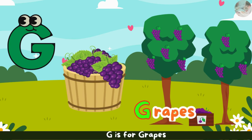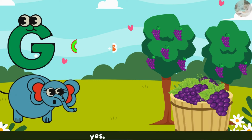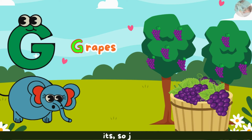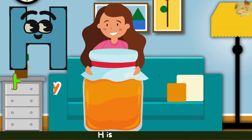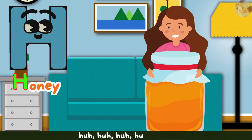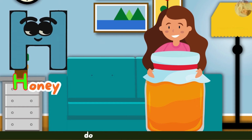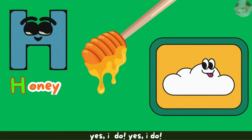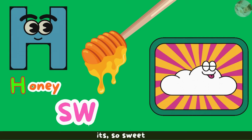G is for grapes. G, g, g, g, grapes. Do you like? Yes, I do. It's so juicy. H is for honey. Honey. Do you like? Yes, I do. It's so sweet.